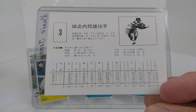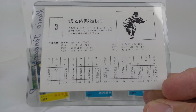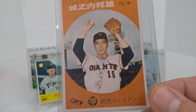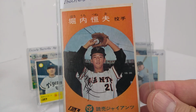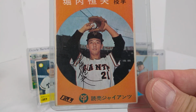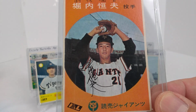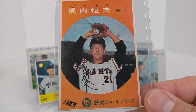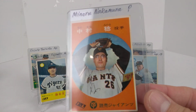You see they also have these little generic drawings on there. You have their complete lifetime stats, which sometimes get a little iffy. Giants Hall of Fame pitcher Tsuneo Horiuchi. This is his first card. He was a rookie in 1966. Rookie of the year, he went 16-2 and pitched up into the mid-80s. Next, we have Giants pitcher Minoru Nakamura.